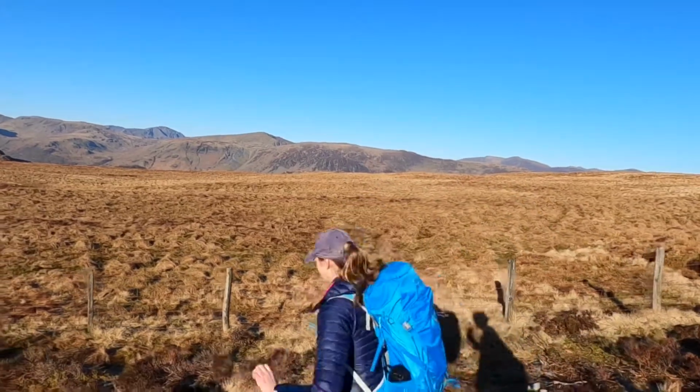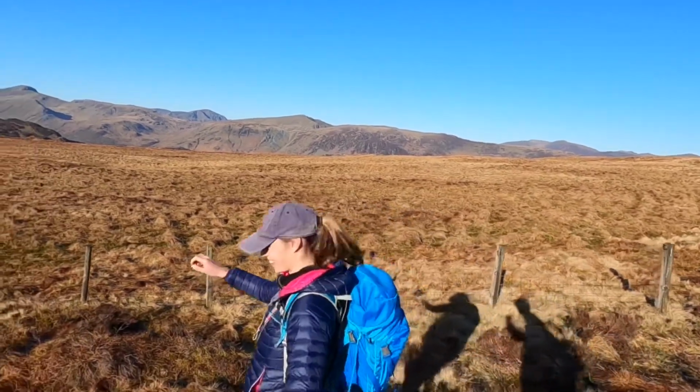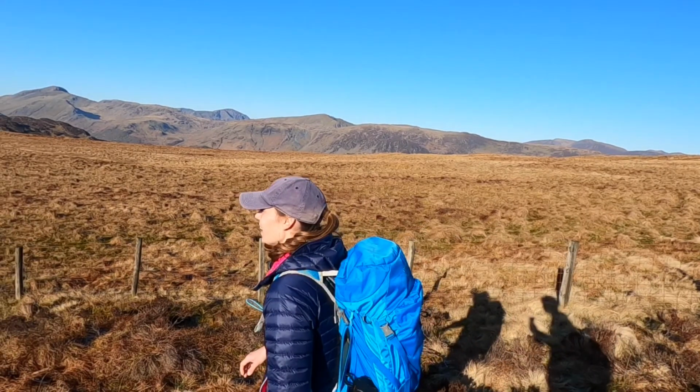Pike of Stickle. Ooh. From Pike of Stickle. No points for guessing where I'm going today.